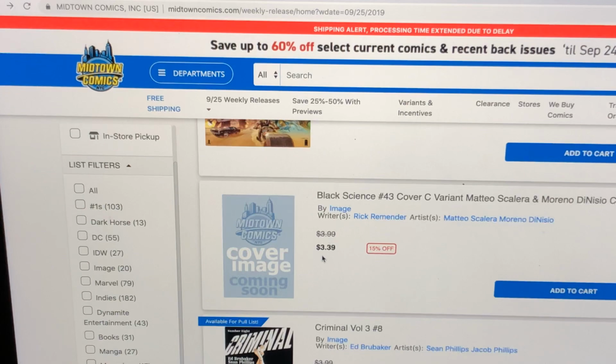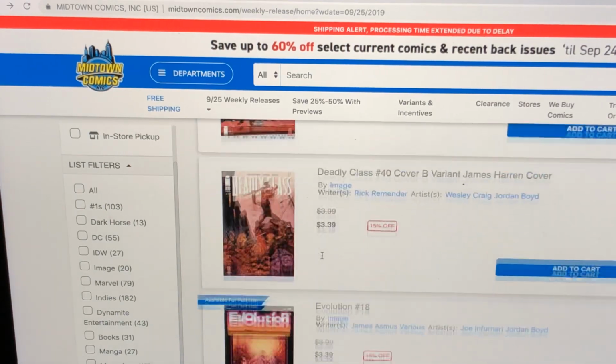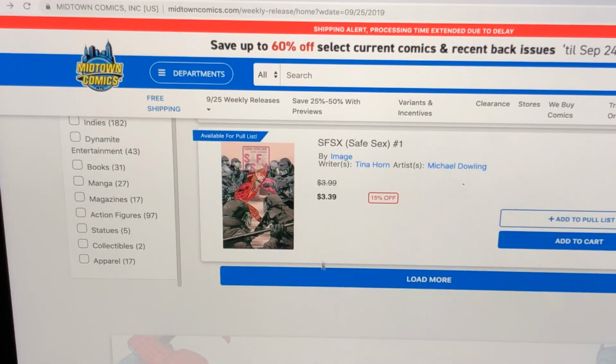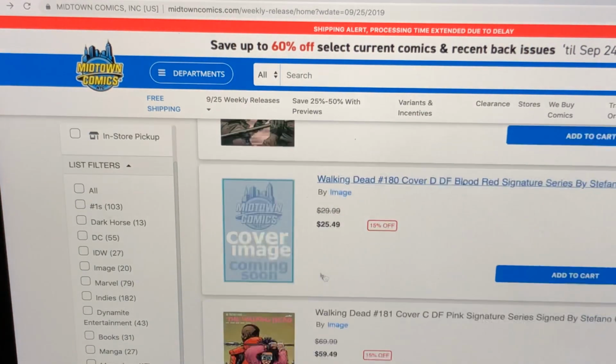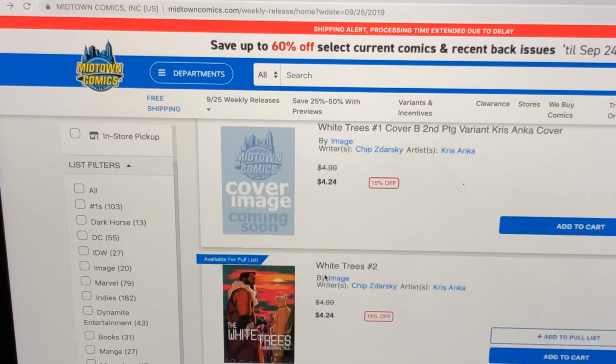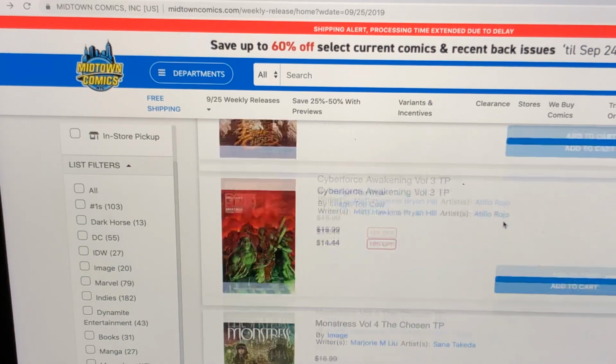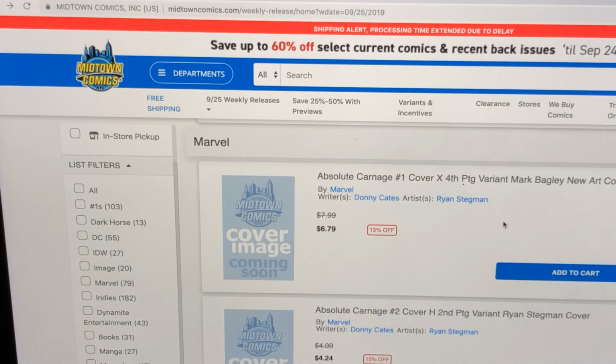Image. Was there anything in Image that I thought looked good? White Trees number 2. I haven't had a chance to read number 1. I'm probably going to grab number 2 though, since I think it's only a 2-issue series. I do like Chip Zdarsky's writing for the most part, and Chris Anka is obviously a good artist as well, so I'm probably going to grab that. I think that does it for Image.